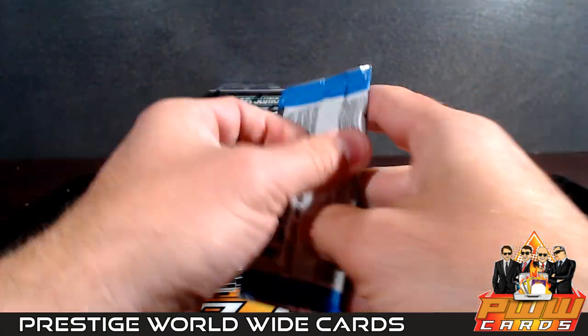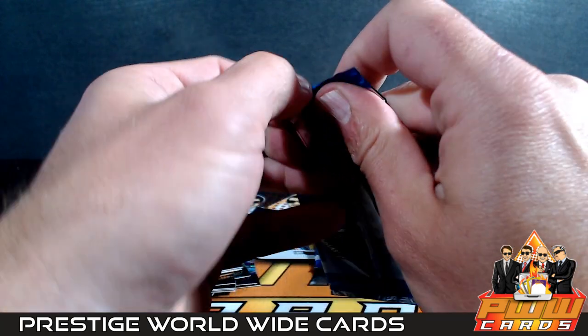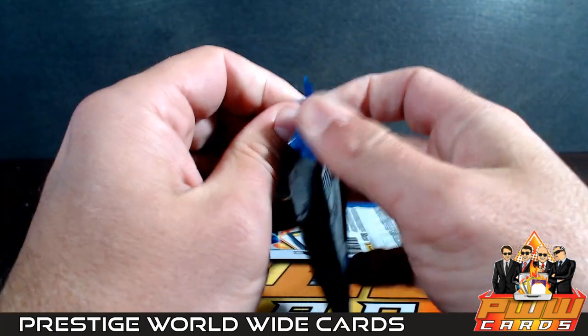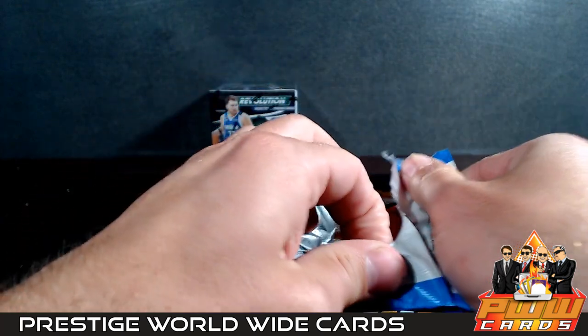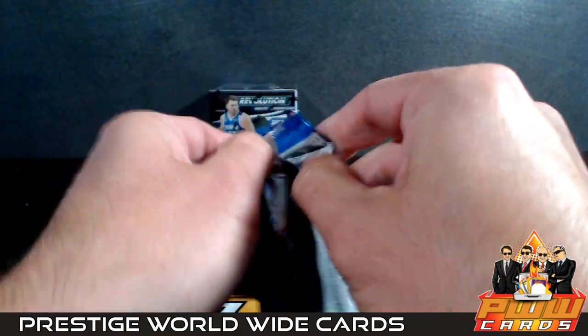I'm struggling through this break. Tough guy packs. Oh my goodness. I'm ripping with force that has never been seen. I'm gonna need to get one of those forearm strengthening tools. I feel like I ripped any harder, I've ripped the cards in half.